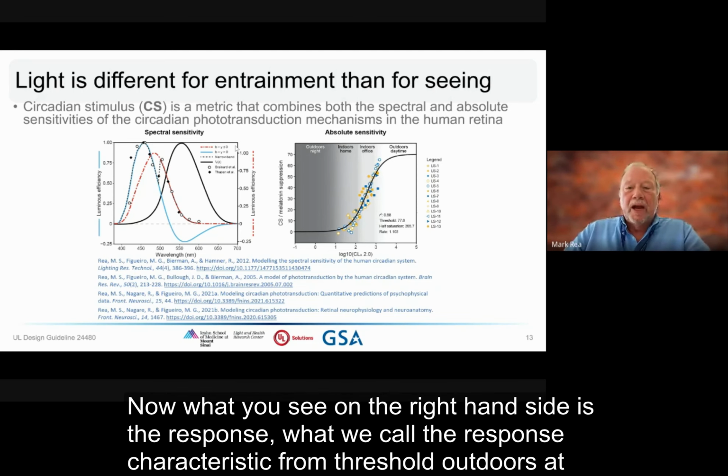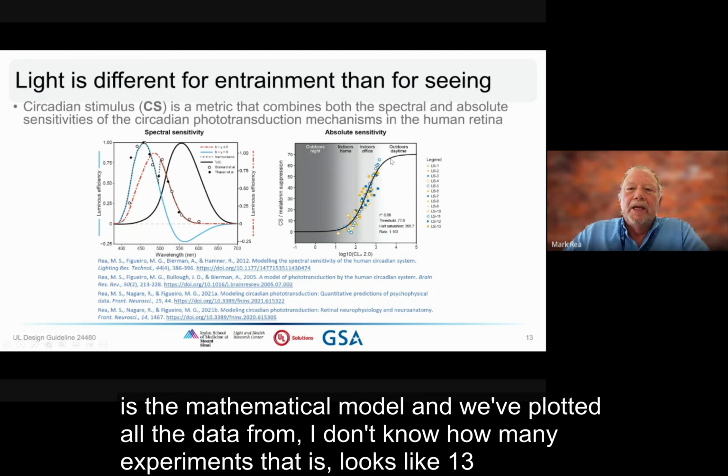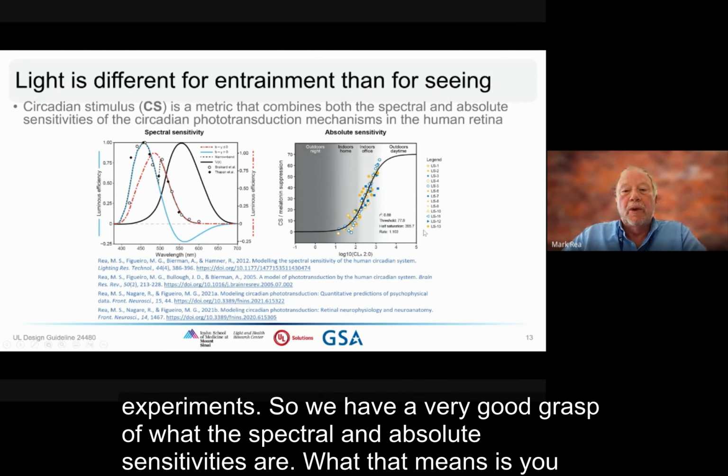Now, what you see on the right-hand side is the response, what we call the response characteristic, from threshold, outdoors at night, all the way to outdoors during the daytime. And what you see is that curve, that black curve on the right-hand panel, is the mathematical model, and we've plotted all the data from, I don't know how many experiments that is, looks like 13 experiments. So we have a very good grasp of what the spectral and absolute sensitivities are.